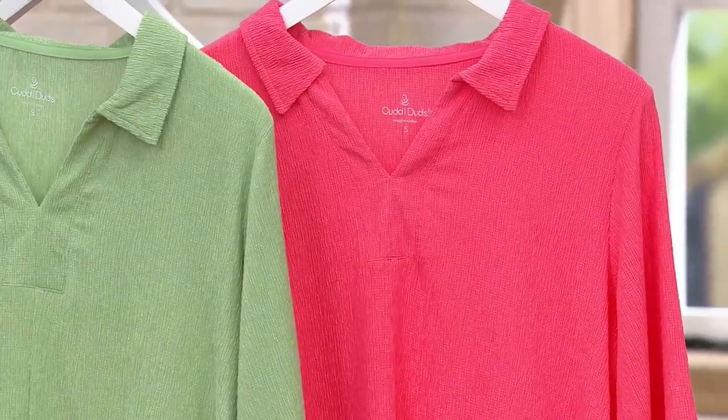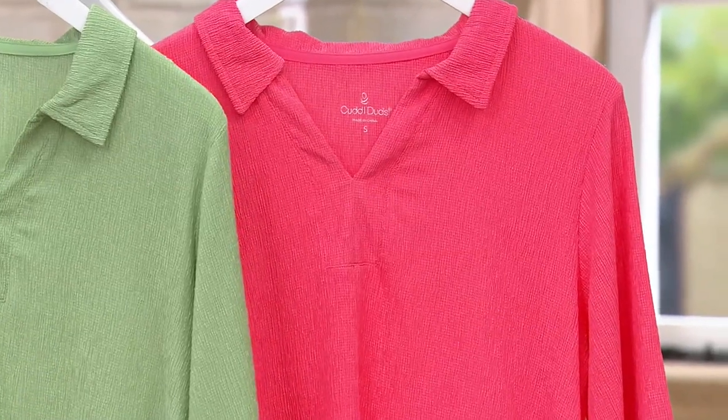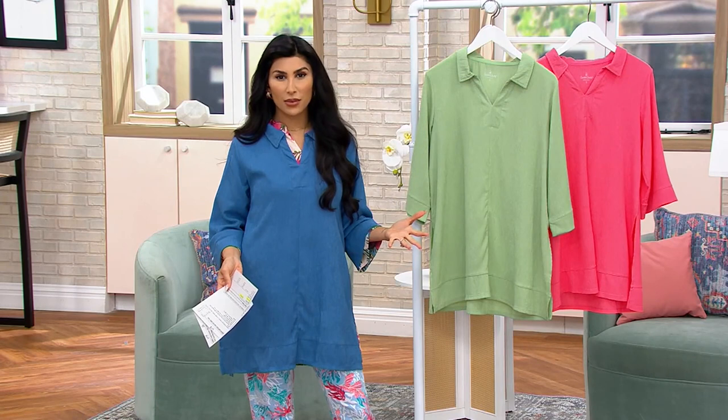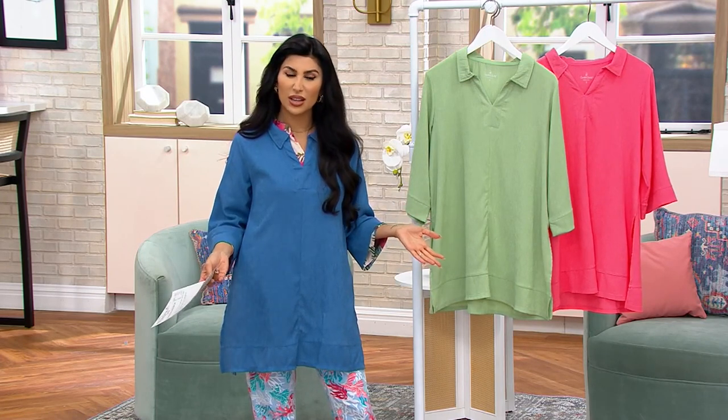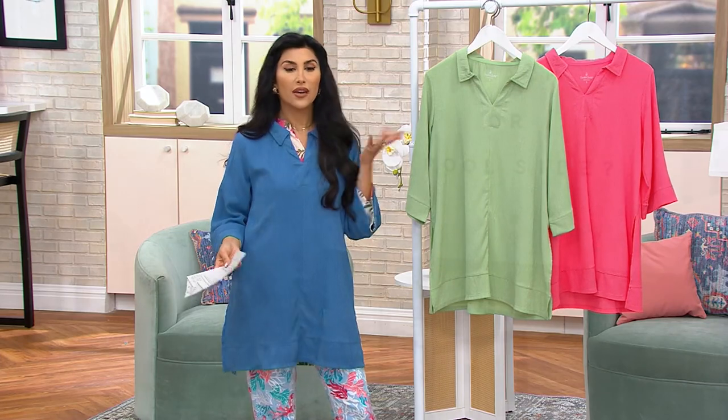Extra small through 3X, so we do have a little size chart we can show you to help you find your size. It's a caftan tunic, so it's not meant to be difficult or hard to find your size, and I would say just stay true to size, but they do have a little size chart. If you want to look at it on QVC.com, you can find where your size ends. And then I would stay within that chart because they have built in the caftan relaxation.